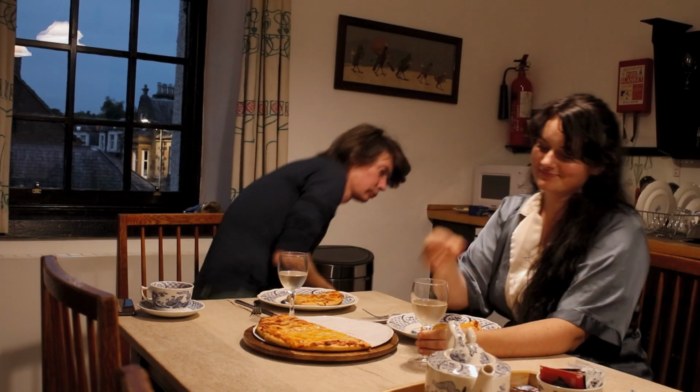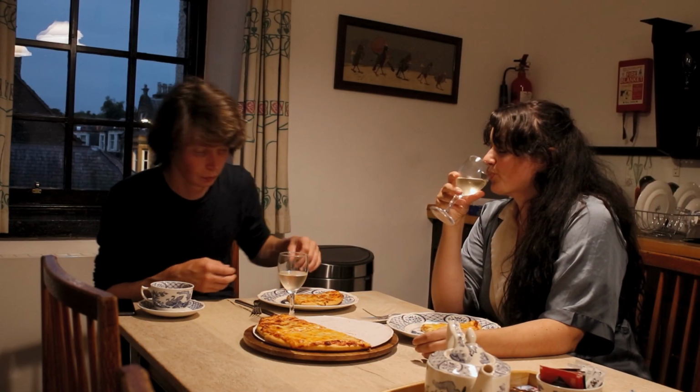When we drove back to Comrie, we stopped at a grocery store and got a frozen pizza to heat up for dinner.